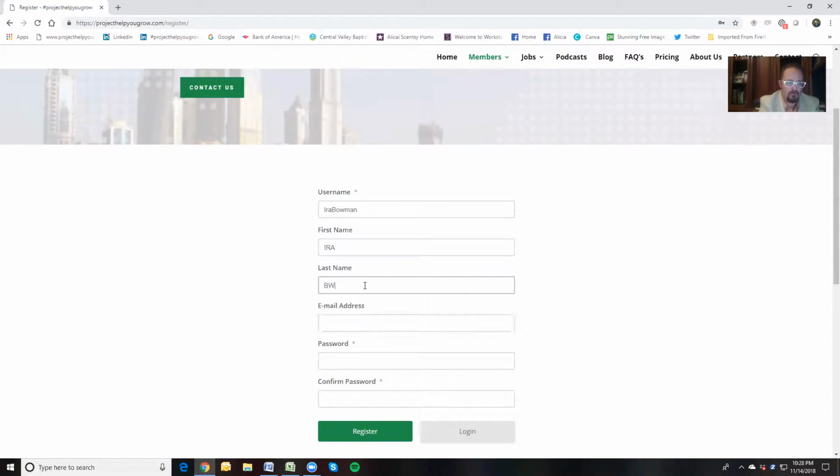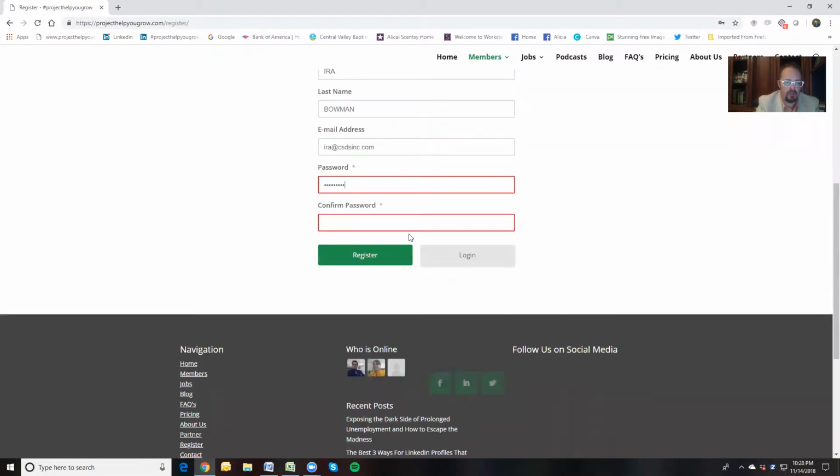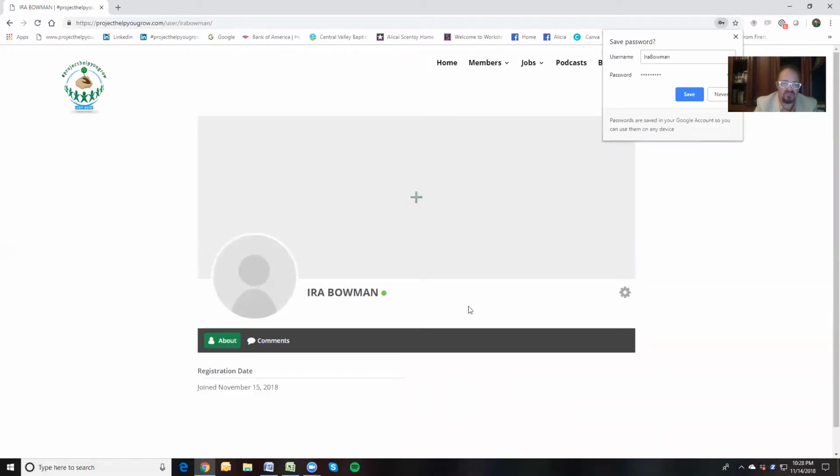So this part, for the most part, most people get without any trouble. Now the one thing here is the password has to be 8 characters. You have to use a number and you have to use a symbol at least. So that's the only thing that can throw you off there, but that's pretty self-explanatory. Most people do it, but here's where most people stop.